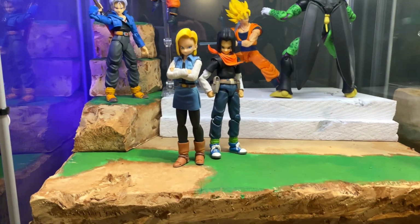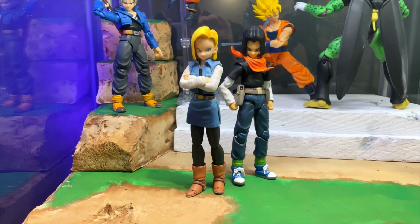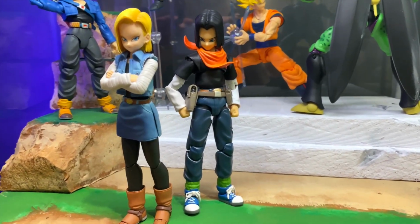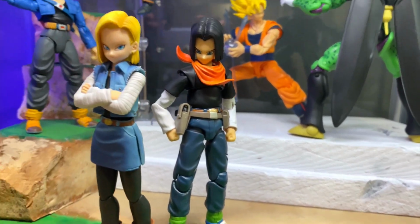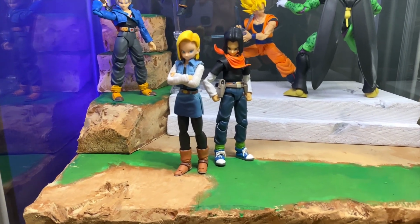Right at the front, I've got the two Androids, 18 and 17. Android 18 is the event exclusive one from, I guess, 2 years ago now. And then this Android 17 is actually the classy adventurer version. I really like the like windy scarf. I think that's a dope little touch. Two of my favorite figures right here, especially 18, one of my favorite characters.